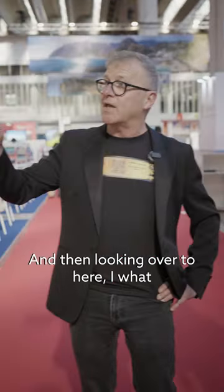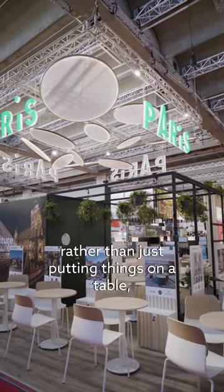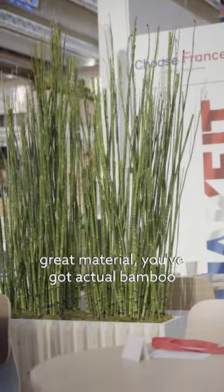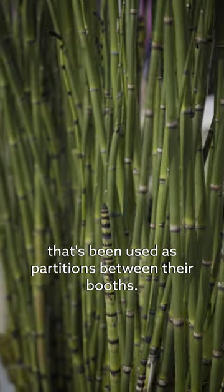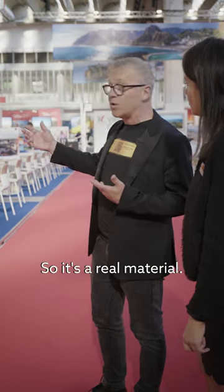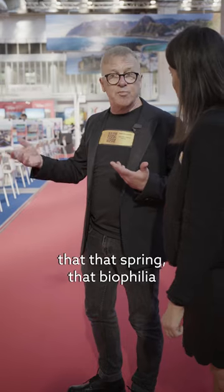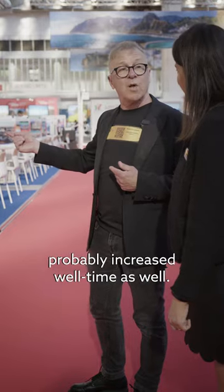And then looking over to here, I like what our French friends have done. Rather than just putting things on a table, you've got a hanging garden over Paris. You've got great material use. You've got actual bamboo that's been used as partitions between their booths. So it's a real material. It's really hardy. It's incredibly good to use. And it brings that biophilia in, which makes you feel a little bit better when you're down there. Probably increased dwell time as well.